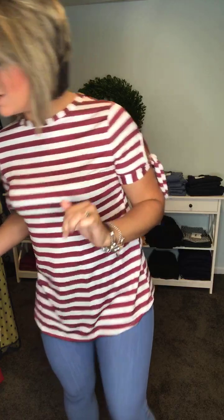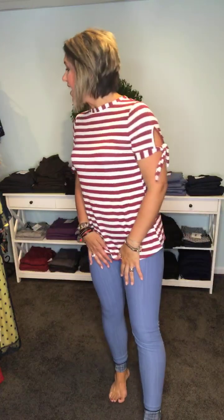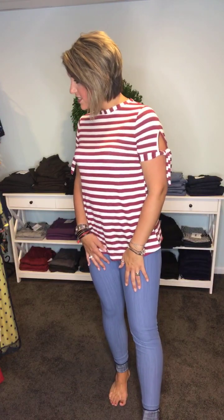And I said $36. I'm sorry. These are $32. Even better. These are only $32. So really good price point for a super cute, fun top. So tie sleeve top. All these are like tongue twisters today. But yeah, super cute, super fun, new style. And I have that still on with those same knit jeggings.